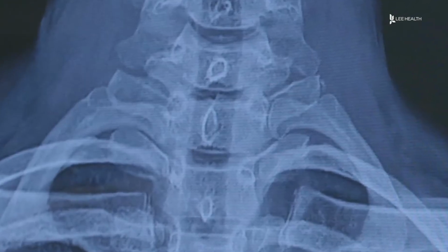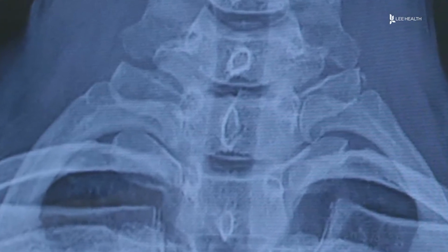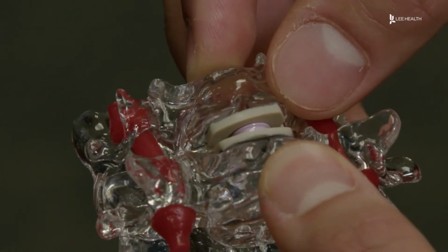Traditionally, when the disc is removed, a bone graft is put back in its place, and that bone graft is stabilized with screws and a plate. But a new technique called disc replacement removes the disc and replaces it with an artificial disc.